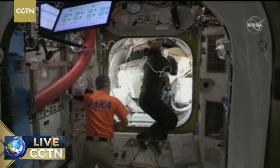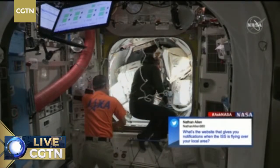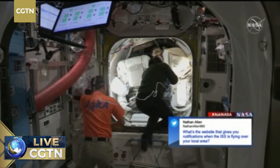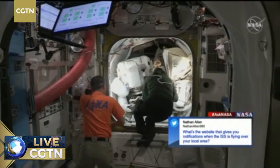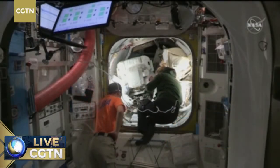Nathan wants to know the website that gives notifications when the space station is flying over your local area. You can visit spotthestation.nasa.gov, type in your location, and sign up for email or text message alerts when you'll be able to see the International Space Station.